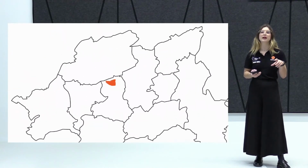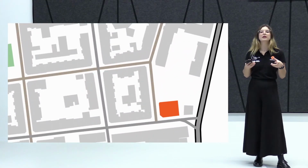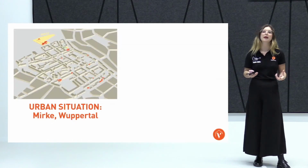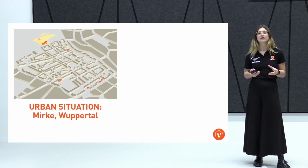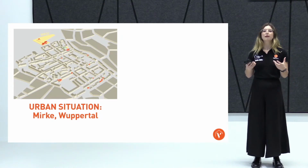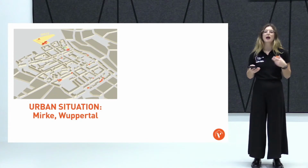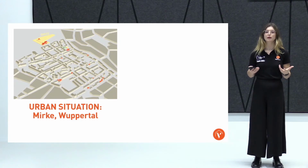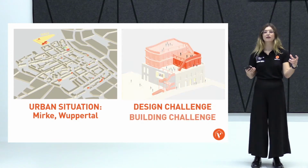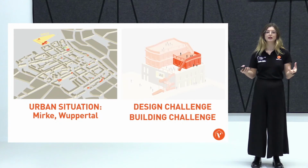Wuppertal is placed in the rural area, as in a cultural and industrial heart. And within Wuppertal, we focus on the Mirke district, which is adjacent to the city center, as you can see here. And because the Solar Decathlon focuses on energy transition in urban contexts, we chose to focus on the specific situation of Mirke, Wuppertal. The challenge that we have to face is twofold. We first design a building extension, and then we take a piece of this design and we need to build it and perform at the competition itself.